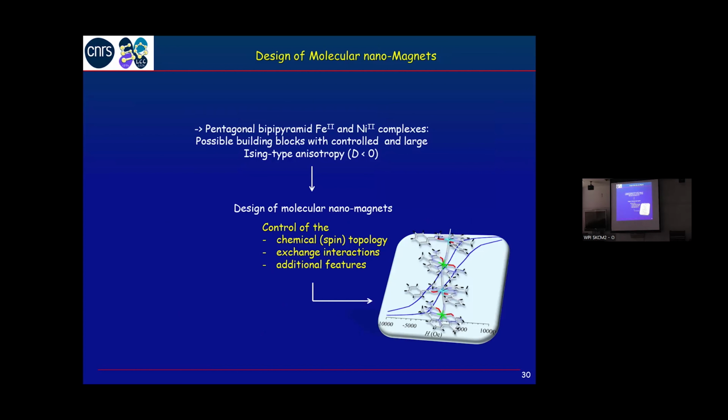So this is what we have done afterwards. We have been using these complexes to design some molecular nanomagnets. When you do that, at this step, you have some other aspects to control. That is the chemical topology of your system. The chemical topology will, of course, also result in a spin topology. So if you want a discrete or 1D structure, this is something you have to control.